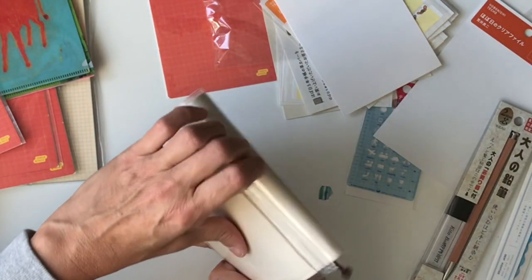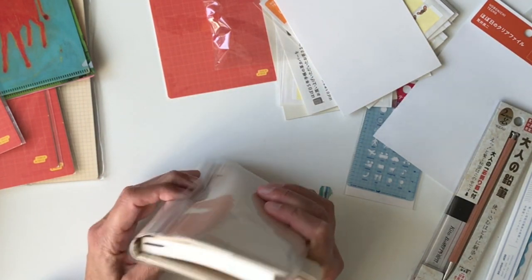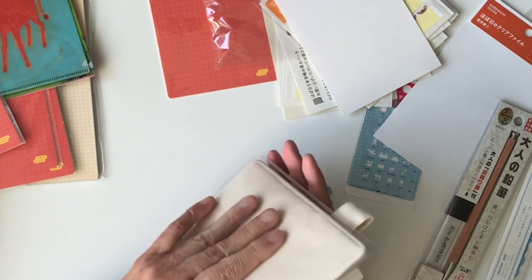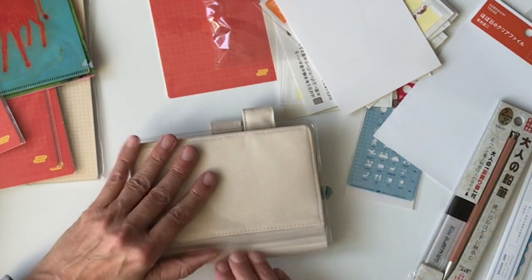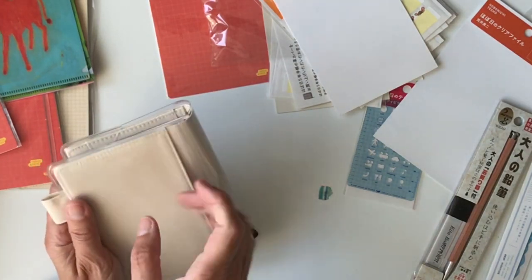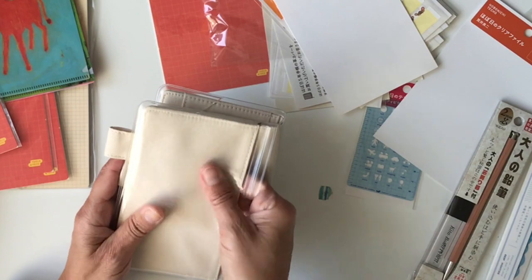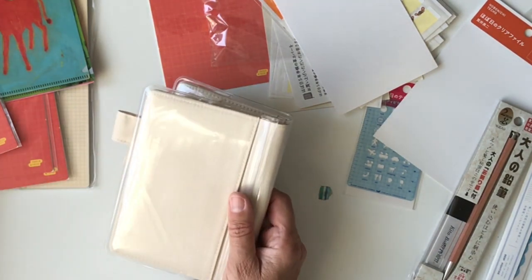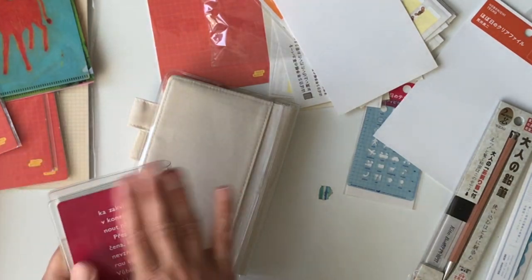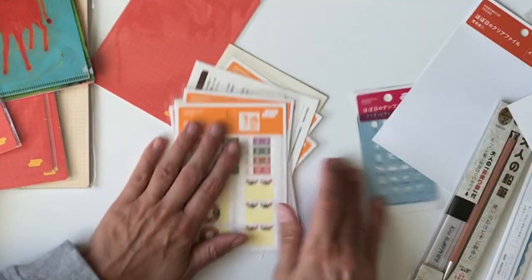Oh, I love this. On the covers that are plain, that don't have any pattern, you have this pocket on the back side of it so that you can get into the pocket on your planner. So that's nice. But you don't have that in the ones with patterns. They are all closed.